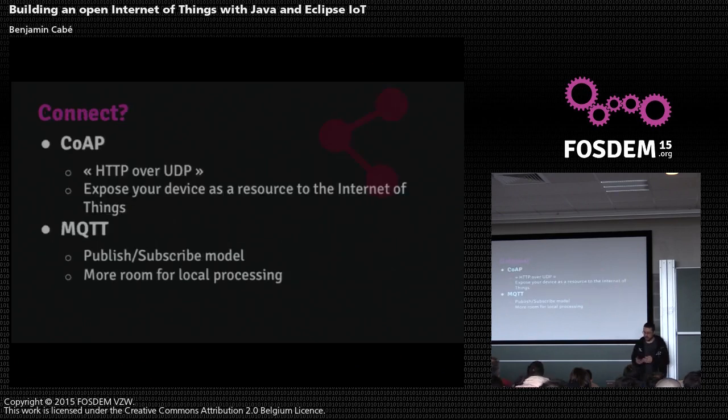So for connecting, you need to use protocols that are efficient in terms of bandwidth consumption and battery consumption. So there are two very popular protocols that have nice Java implementations. One is CoAP, Constrained Application Protocol. Who knows CoAP? Oh, that's very, very few. Have you heard of Kona, the recent proposal to add a CoAP API as part of OpenJDK? So CoAP is basically HTTP over UDP. You replicate the REST mechanisms, put, post, get, etc., but on top of UDP, so you have very, very little overhead. You can also do CoAP over SMS, for example. So in just a few hundred or even tens of bytes, you can do request-response workflows.